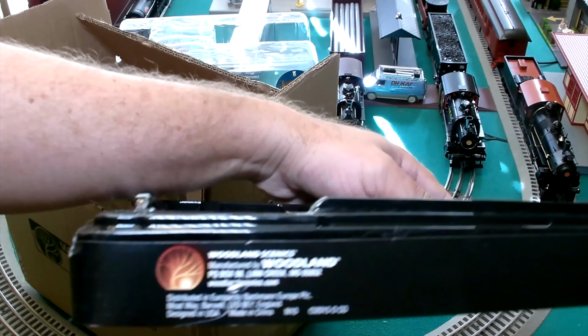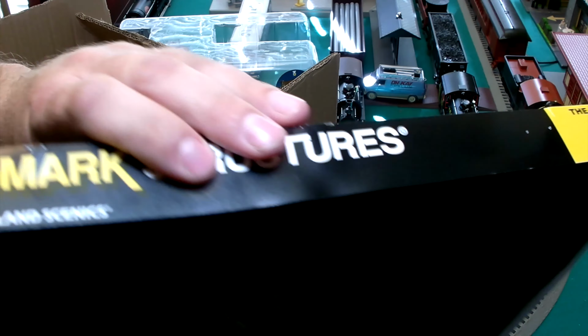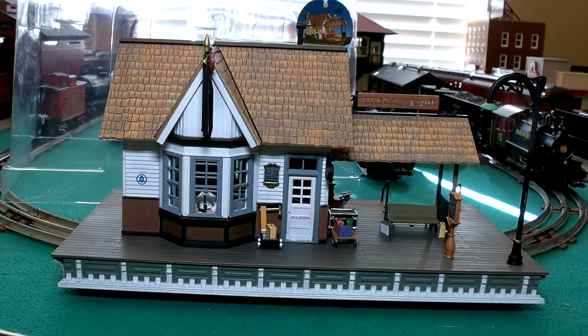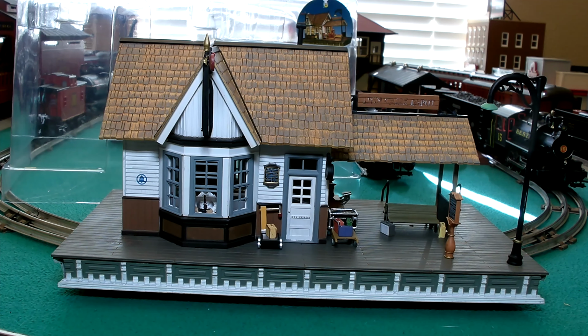Here's the bottom of the packaging. Woodland Scenics. Landmark Structures. The Depot. So this is the first Woodland Scenics item that we've gotten for the layout. And first overall impression, very highly detailed, looks really nice. I mean, it makes some of my other buildings by MTH and McDonald's look very plain and basic.